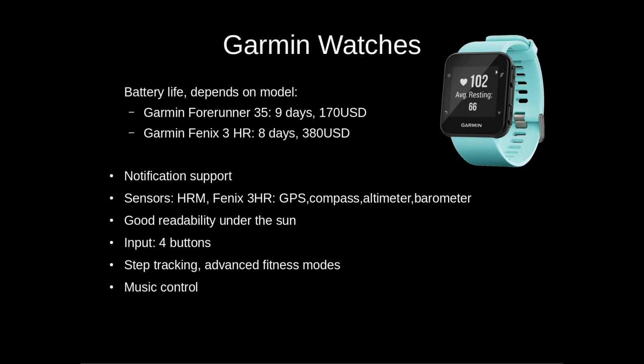Now, I would choose this if I was more fitness oriented. So, if you want good HRM, good optical heart rate monitor, good step tracking, and more advanced fitness options like tracking running, tracking swimming, and that sort of stuff. Garmin is more geared towards sports.